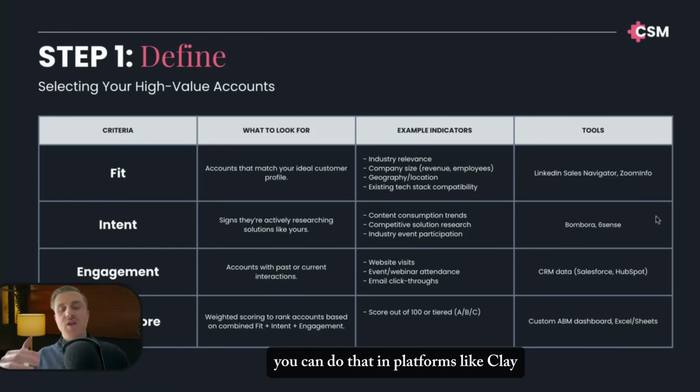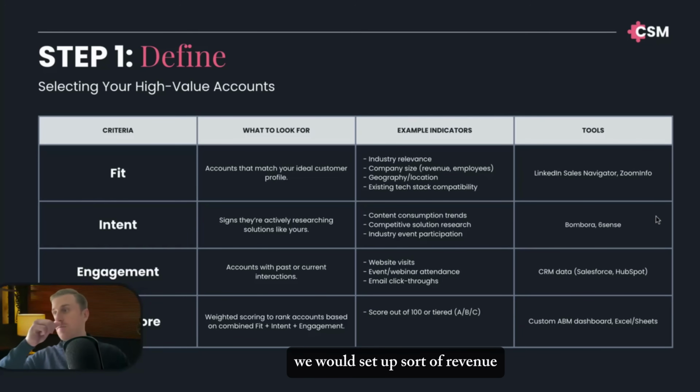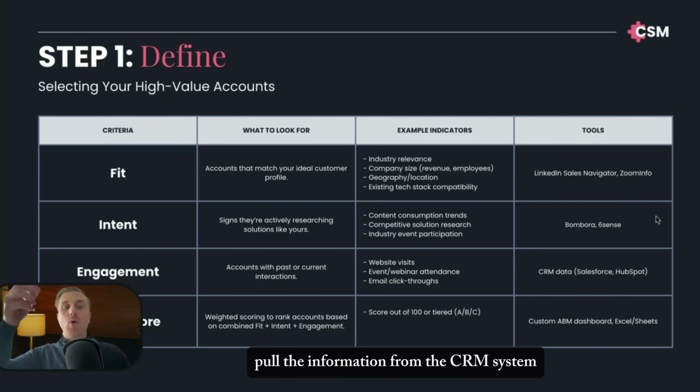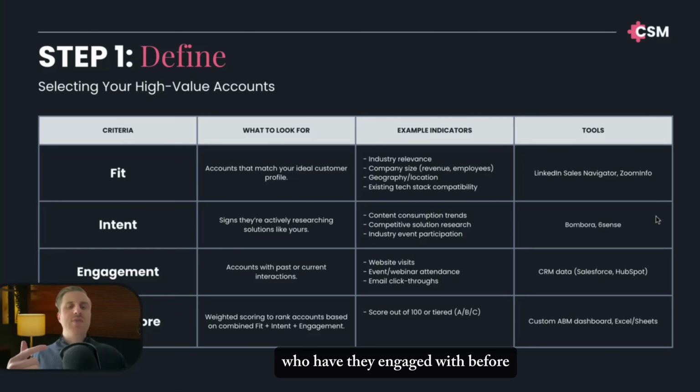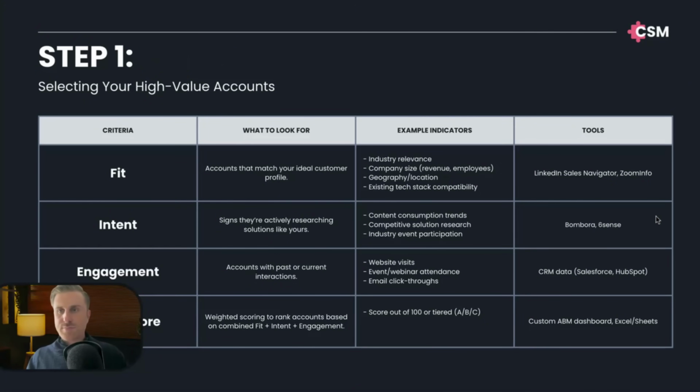So the priority score, you can do that in platforms like Clay, which is fantastic for that. It can give a ranking and a score. So this really ensures that we focus on the right accounts from the start and not just the loudest or the most visible ones as well. Now, we would set up a revenue operations structure within our clients so we can pull the information from the CRM system. Who have they engaged with before? Lots of that vital information. So it becomes easier to create these ABM campaigns as well.